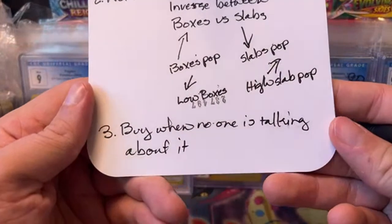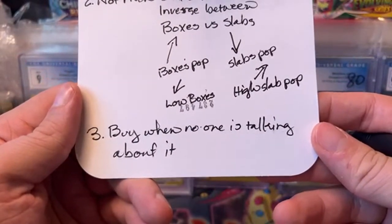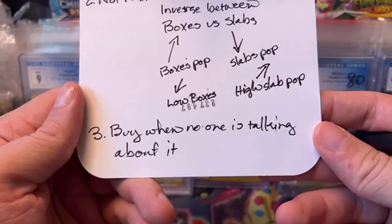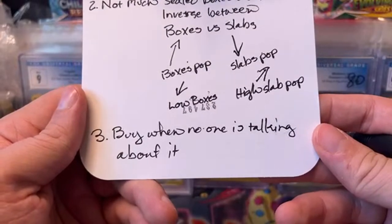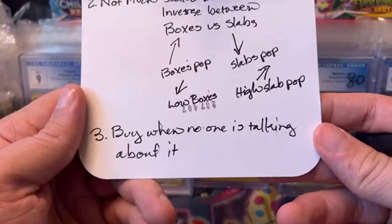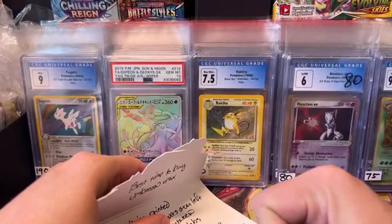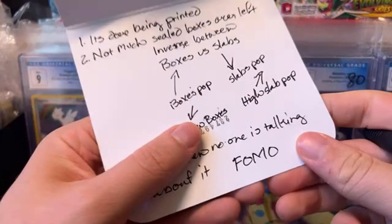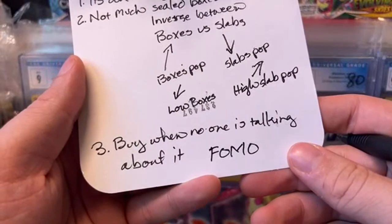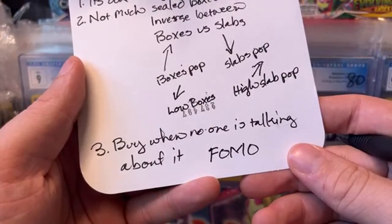For the love of God, don't buy modern cards when they're trending. Are you crazy? You would be really stupid to buy a card that everyone is hyping and talking about. Everyone's going, oh my gosh, have you seen the price of Umbreon? It's going up so much. Yeah, because people are watching that news and they're getting FOMO, fear of missing out. They're getting FOMO like crazy, and they're buying the card right at the height of it being talked about in the news. You buy a card when everyone's forgotten about it.